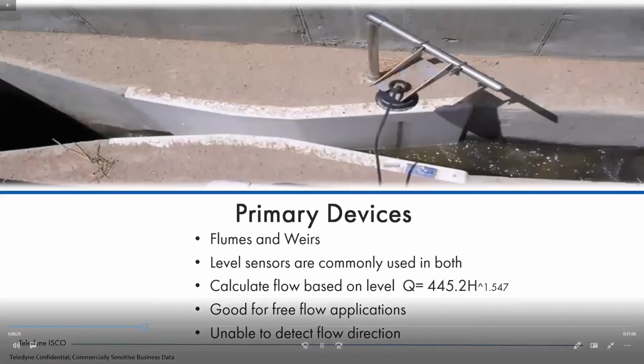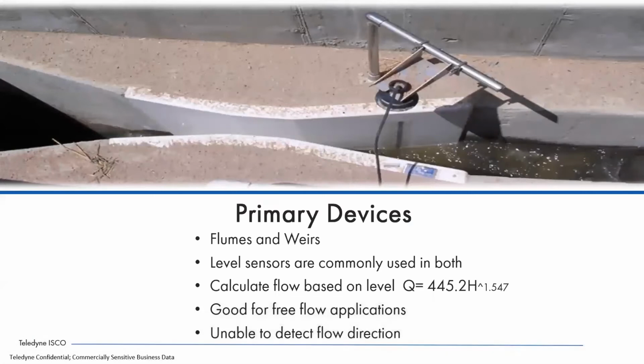So with all primary devices, weirs, flumes, they all need a level sensor. And I'm going to talk to you about the common level sensors that are used with both. And what they do is they read the level and they calculate the flow based off of the channel shape or primary device that you have put in there. You can also go out and just take a manual depth reading with a ruler and then look at the flow data handbook to determine what your flow rates are.